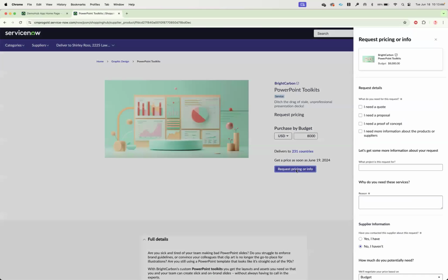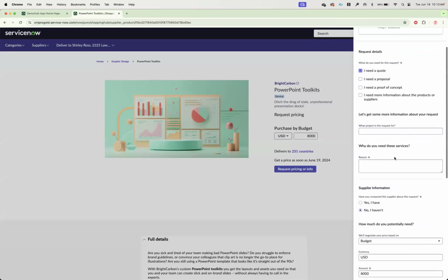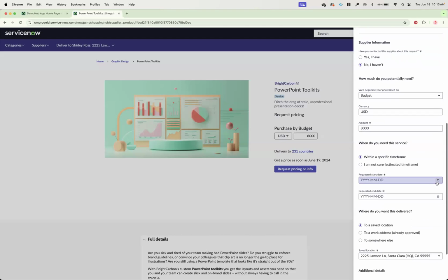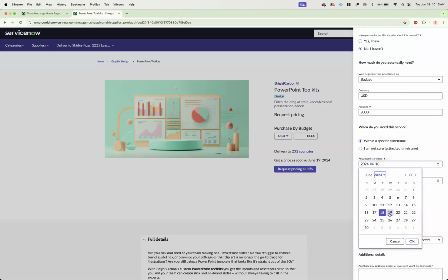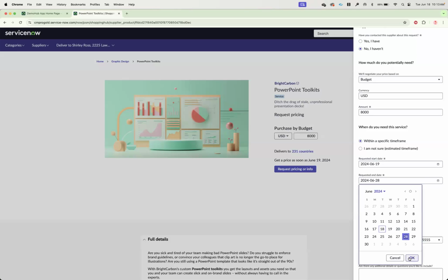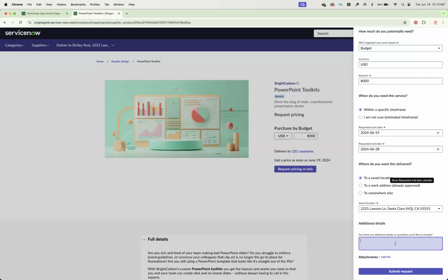So from a requesting perspective, Shirley's going to come in here. She wants a quote. She needs a quote. And the reason why, again, as I mentioned, it's for an upcoming board meeting, and she wants to dazzle. That's the reason why she's asking for this. And obviously, she wants to get this as soon as possible, so we'll put in some dates here to start with. And additional notes, right? She is going to be discussing some sensitive information.